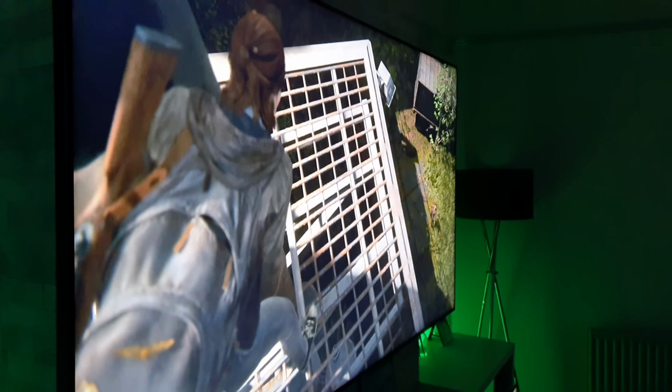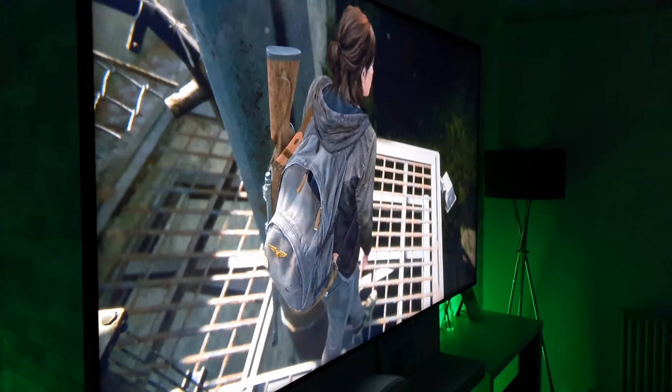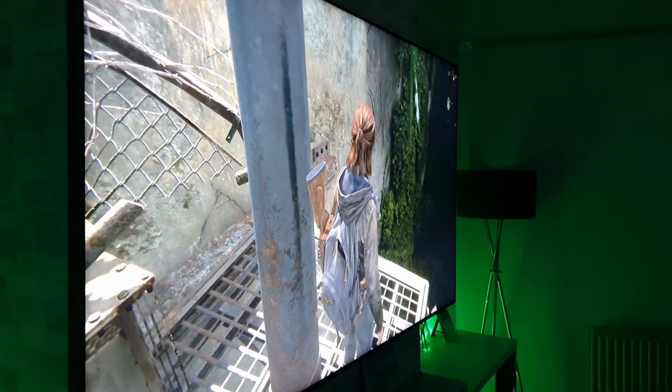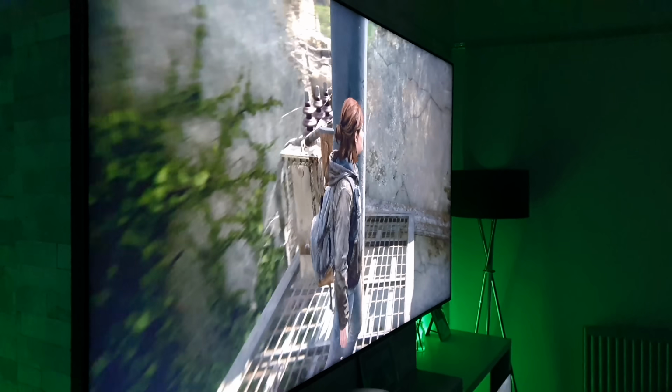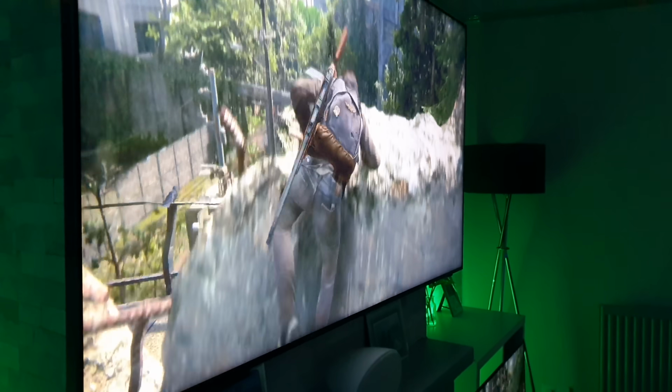Yeah, definitely, you can see that there. It's just got a little bit more richness to it. It seems to get a bit more of a whitey, wishy-washy look on the QLED. We see a little bit of blooming down there as well.